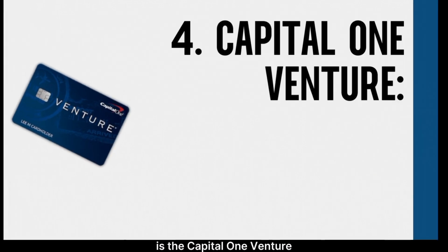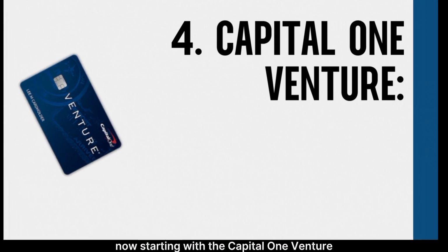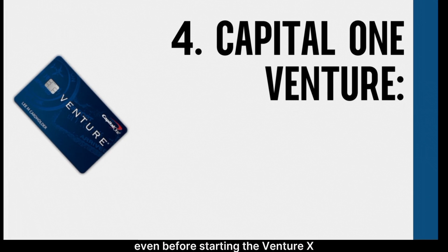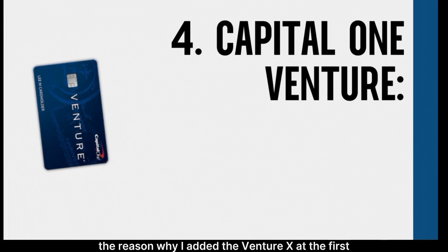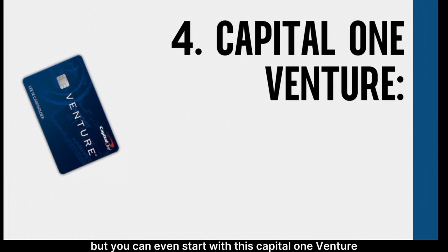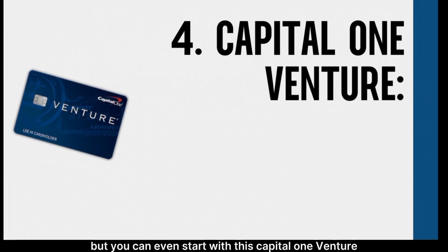Now the fourth on my list here among the 6 cards that I'll be recommending is the Capital One Venture. Starting with the Capital One Venture credit card is also a good one, even before starting with the Venture X. The reason why I added the Venture X at first is because it offers more rewards, but you can even start with this Capital One Venture.